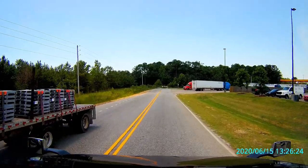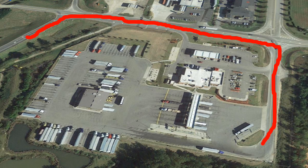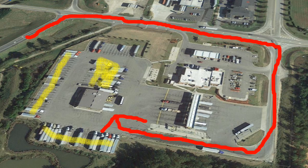When we decide to stop at a truck stop, I always Google Earth it to see how you get in and out. This one looked like it would be no problem, but it was.